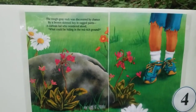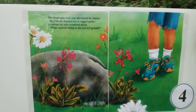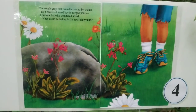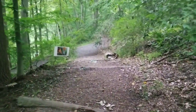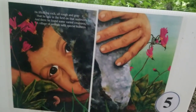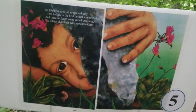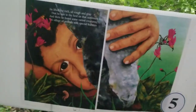This rough gray rock was discovered by chance by a brown-skinned boy in ragged pants, a curious lad who wondered aloud, what could be hiding in the rich ground? He lifted the rock all rough and gray that he saw in the field on that summer's day. And there he found some varied creatures, a village of animals with special features.